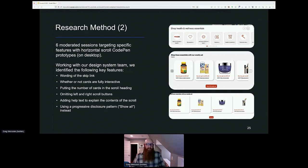Those prototypes addressed all of the different sorts of features and questions that we still needed to understand. So this included things like how do we handle skip links, a link that appears only when a user tabs to it and allows them to move past the component without interacting with it. Should the cards be fully interactive? I'll come to this in a moment. This was one of the biggest and most contentious questions that we addressed in this research.